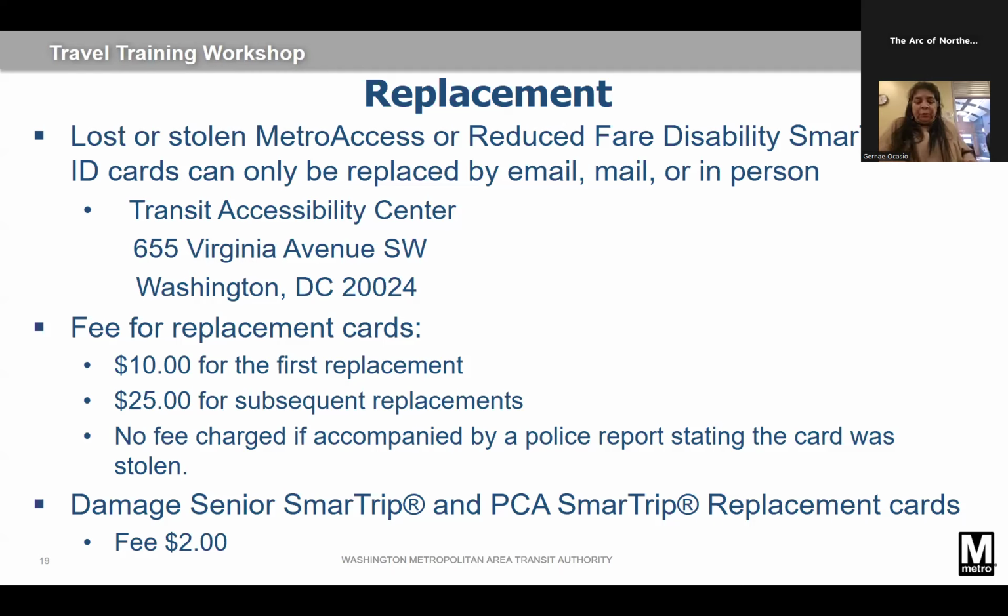So, for instance, with the reduced fare card, they generally last for 5 years. With the MetroAccess card, it can last for 3 years or 5 years, based on which you were eligible for. So, as an example, if you lose the reduced fare card within a 5-year period, the first time is $10, second time, $25, third time, $25, fourth time, $25. So hold on to these cards like they're gold, because it gets expensive to lose them. The PCA card replacement is only $2. Okay.